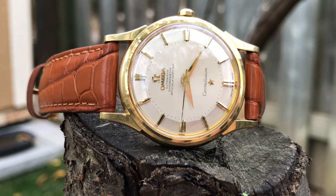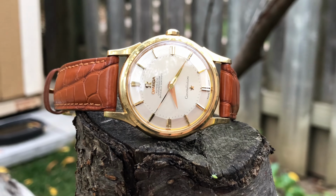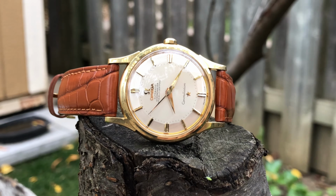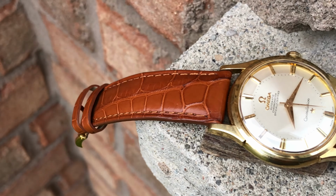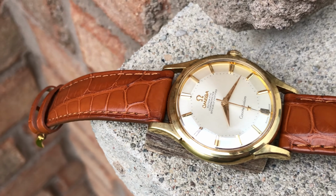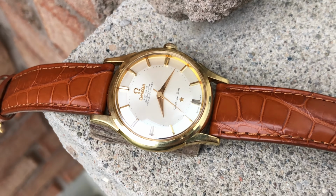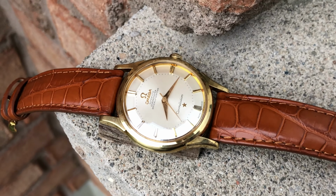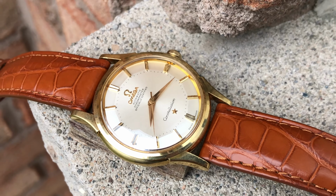But the question is, when did Omega decide to apply the script? According to my research, this script was on some dials from as early as January 1959 to the end of 1962, which is also the final year for this case model. Now it takes us to the following question. Why, and how can you tell if it's correct?